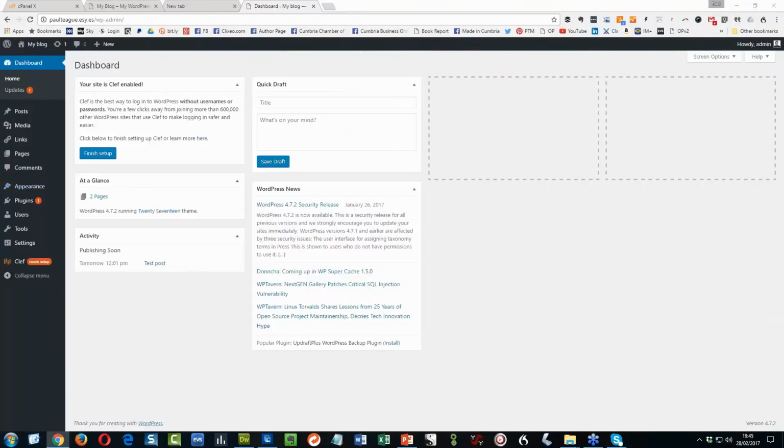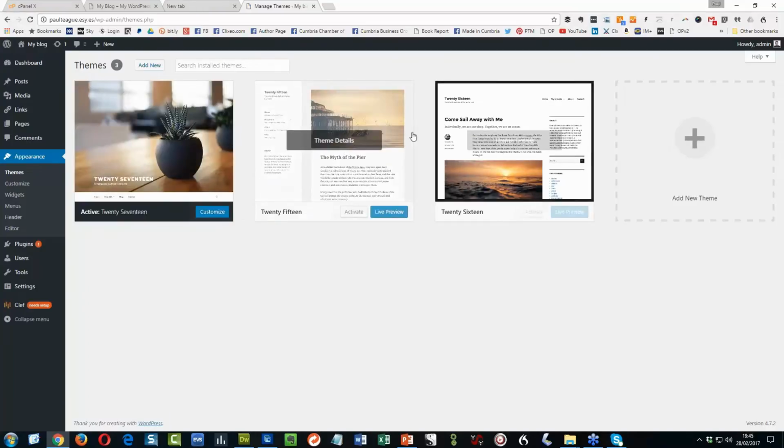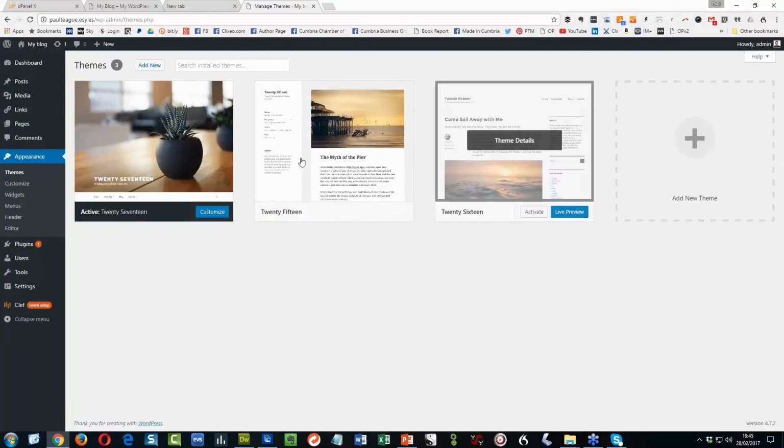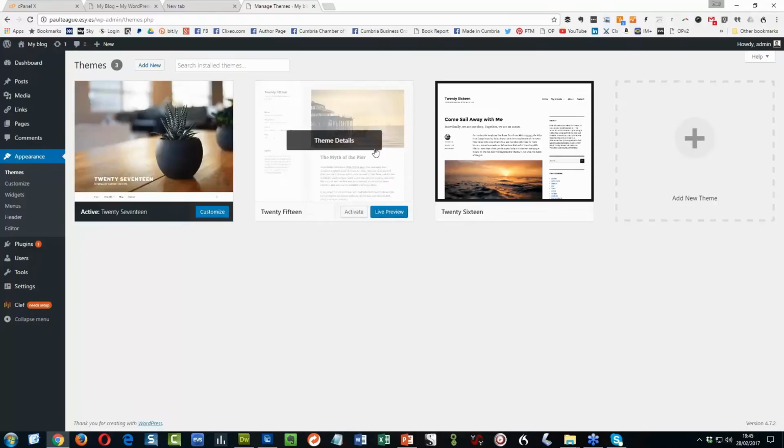So to do that, I need to go to the appearance area in the menus, just here. So let me just remove my drawings, there we go, and click on appearance. Now, you will see that WordPress has brought in 3 themes for me already. It's brought in 3 recommended themes, and it's installed the theme 2017. Now, let me just show you how easy it is to change the theme. If I wanted to change the theme there to 2015, I could click the live preview button to see what it looks like before I activate it, but in actual fact, I could just click activate on that theme.